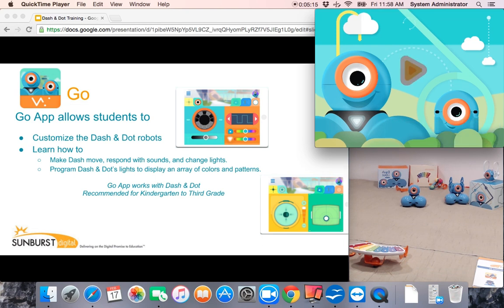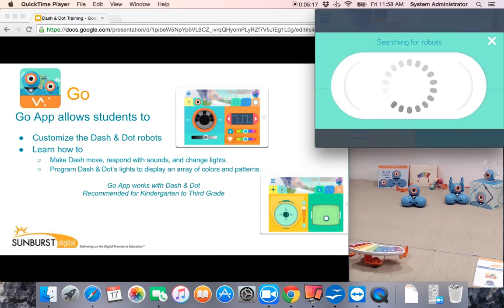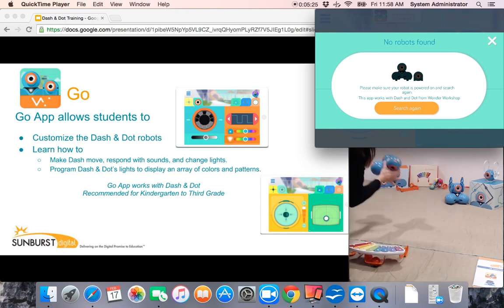From the home screen, we're going to press the play button or the orange circle, and it's going to search for a robot. Right now we don't have a robot on, so I'm going to go and turn one of our robots on. And we're going to press search again.